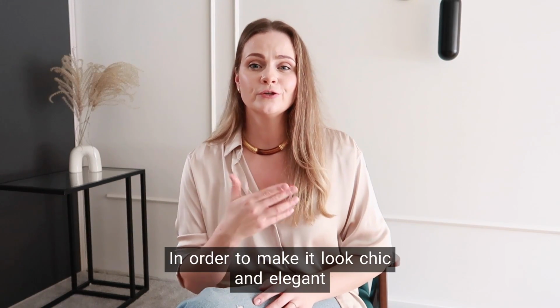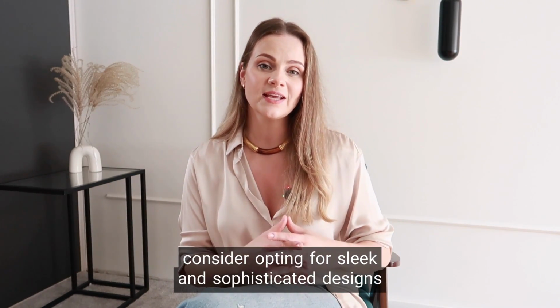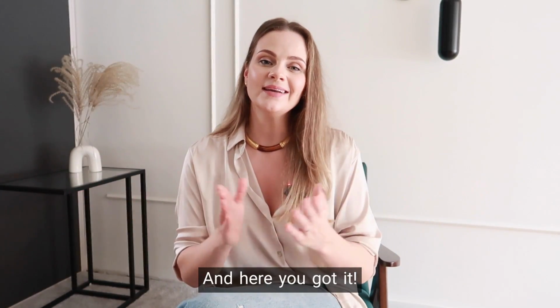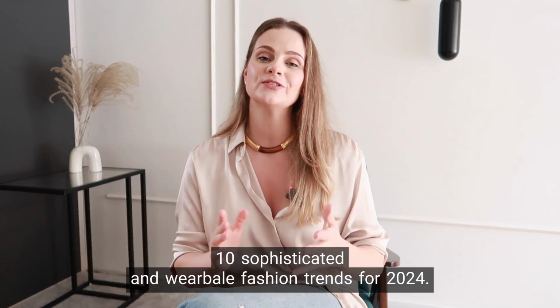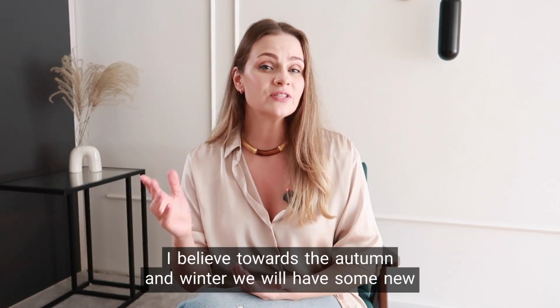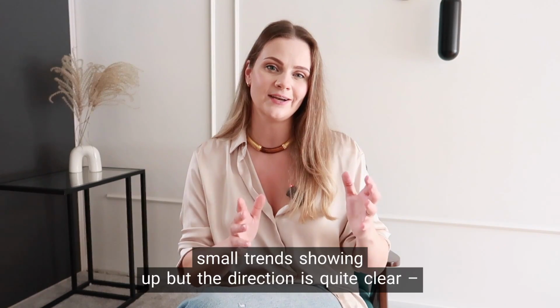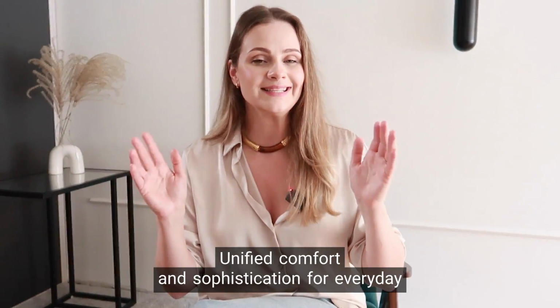So in order to make it look chic and elegant, consider opting for sleek, sophisticated designs with a modern twist. And here you got it, 10 sophisticated and wearable fashion trends for 2024. I believe that towards autumn and winter we will have some new small trends showing up, but the direction is quite clear. Unified comfort and sophistication for every day.